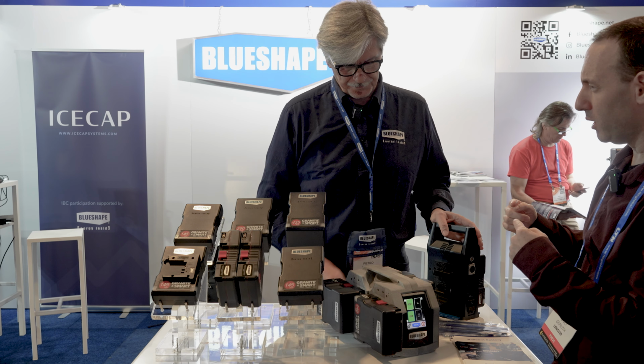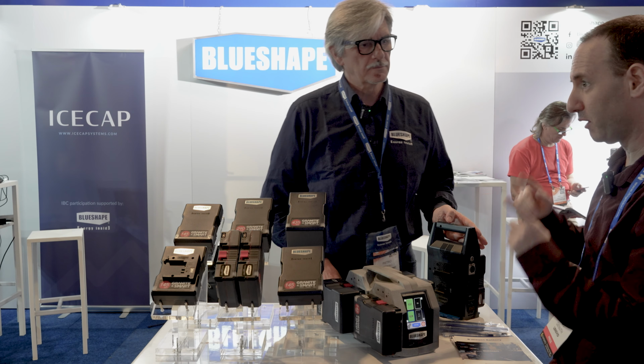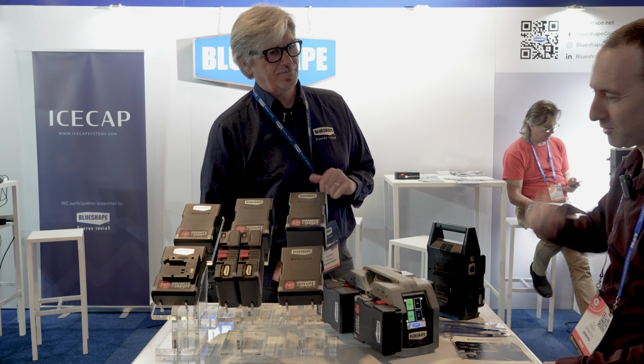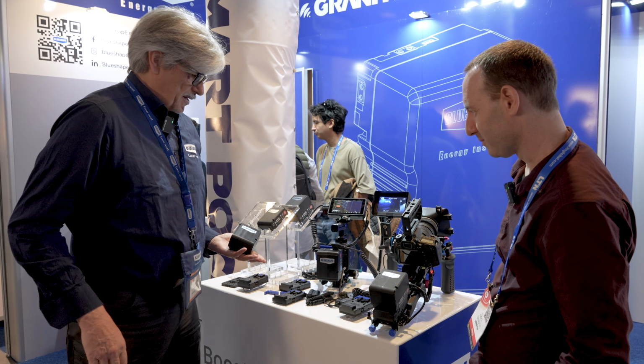Okay, unless there is anything else here, let's go and look at some V-mount batteries or another B-mount? Pocket V-lock. Okay, fantastic. Let's go. So Pietro, what do we have here? I see a lot of small V-mounts. Yes, correct.